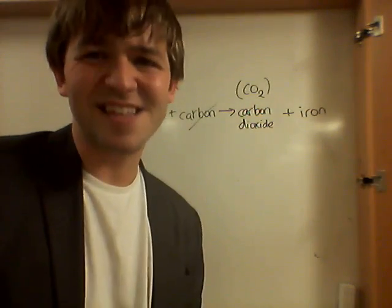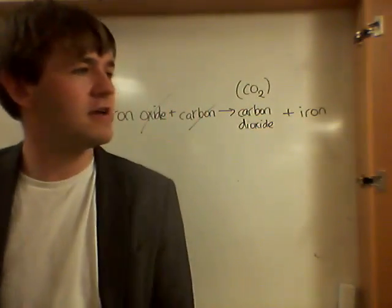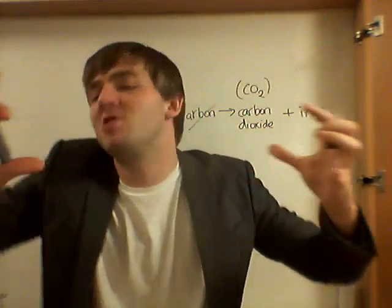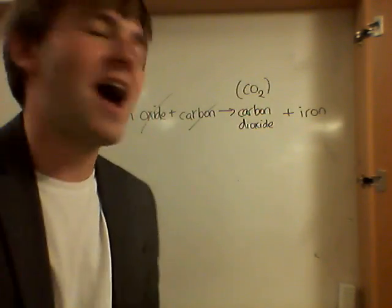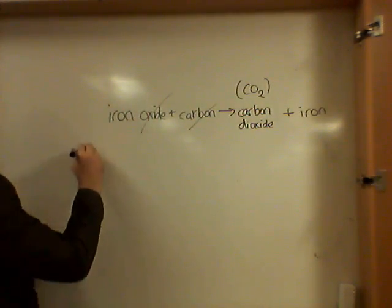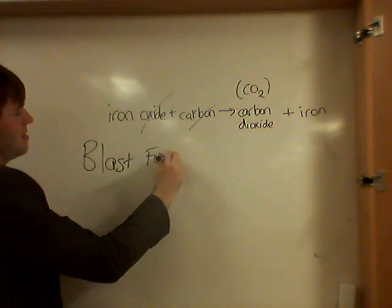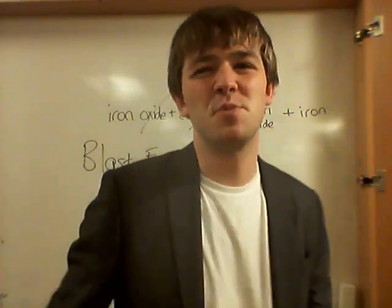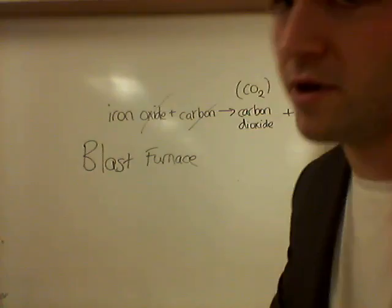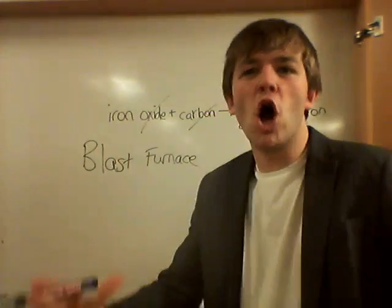It's not that simple, sorry. I can't just put a lump of carbon on and watch my iron suddenly be transformed as this gas erupts from it. I have to use something called a blast furnace. And if you're not sure what that means, it's even simpler in Swedish. Masugn. It's a huge, really hot oven.